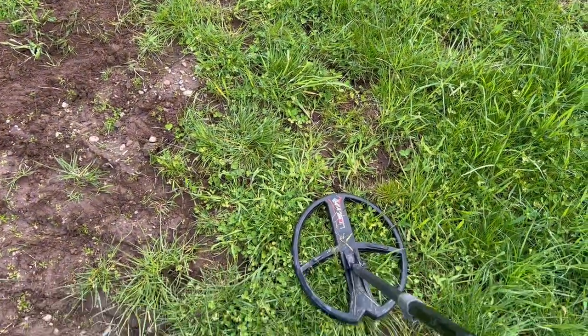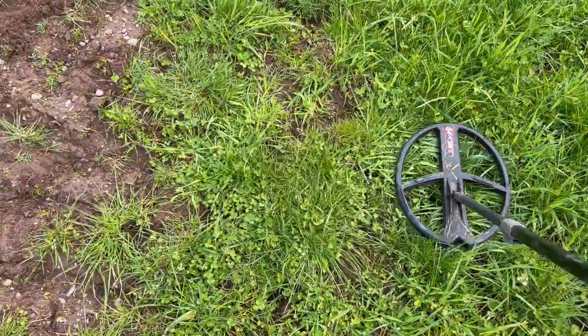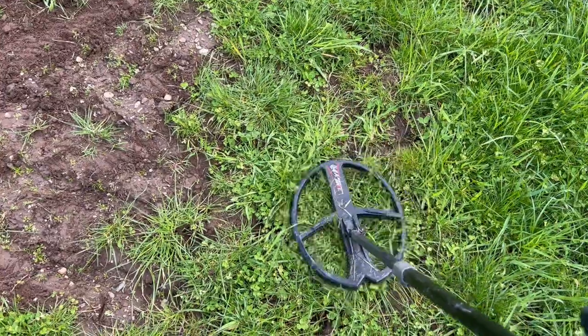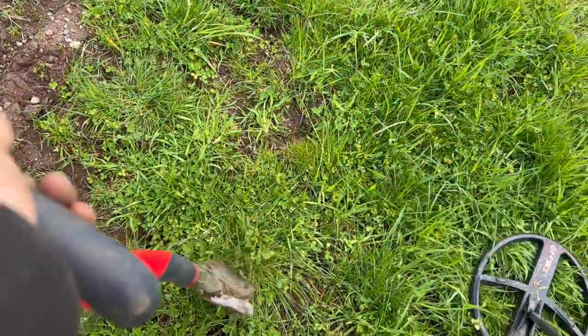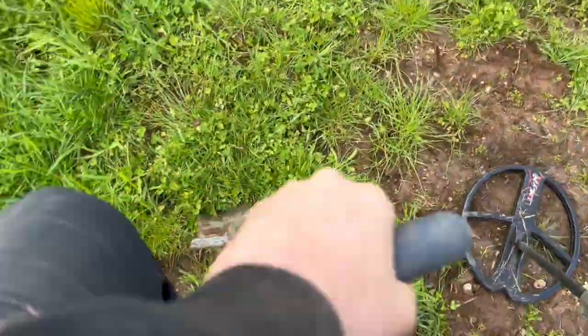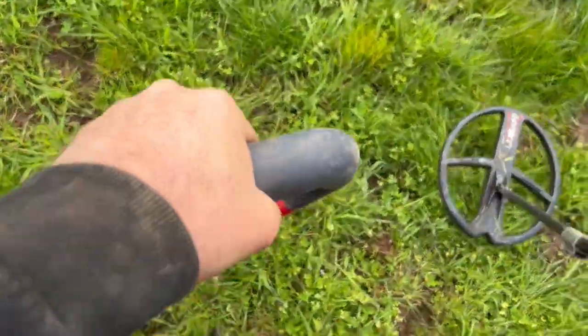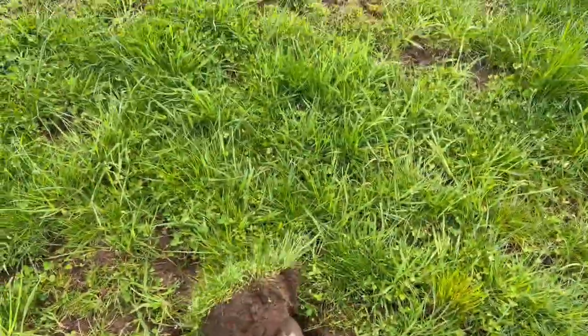And right here, a very similar tone. 83, 85, 89. It could be another coin. Could be. Soil, please be easier to dig. Right at the edge of the field, so it's probably quite stony. And it seems to be, but we'll try and get a plug out this time. That might make life a wee bit easier.